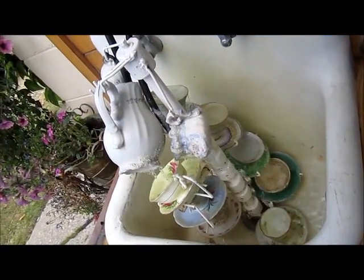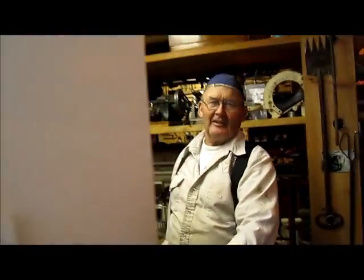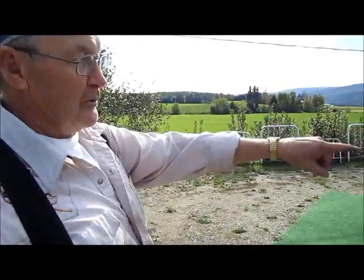They got a cool little makeshift fountain here. Oh, it says, please check backyard for Herb. You must be Herb. It took you how long to build this? A year and a half. Wow, you built it all by yourself? All by myself. I built a set of rollers. They're over there. We roll the steel.